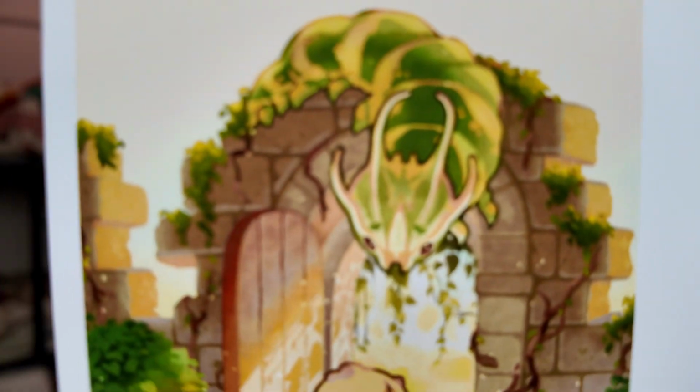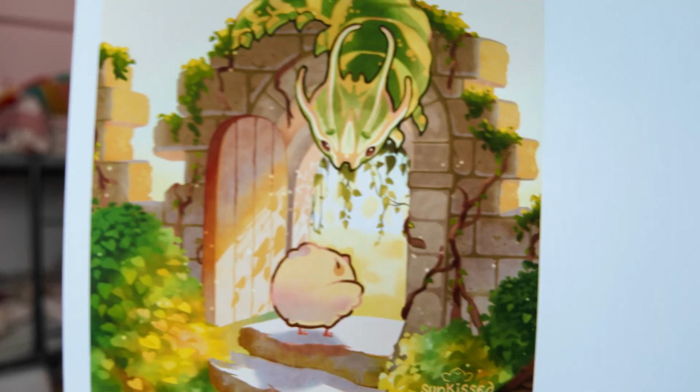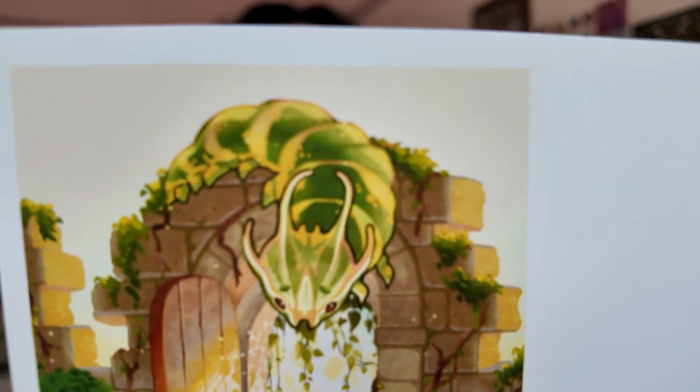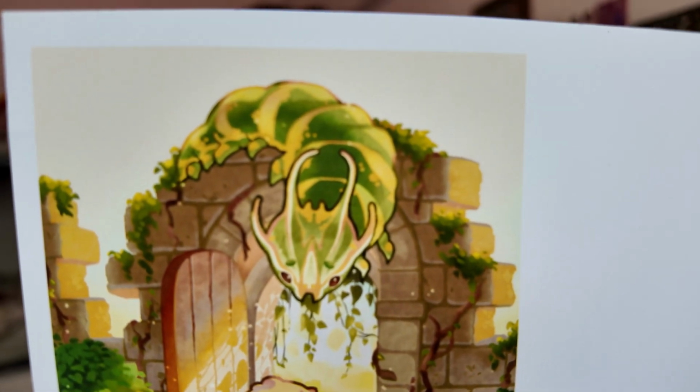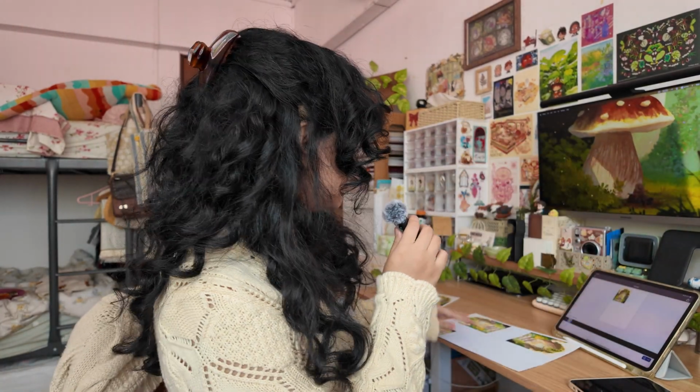This is the second printing with the overlay. I hope the camera can catch that. But there's a little bit of grain on the wall as well as on the caterpillar, and I really like that effect, so I think I'm keeping it. And this one's on the 230 GSM, while this is on the 300.